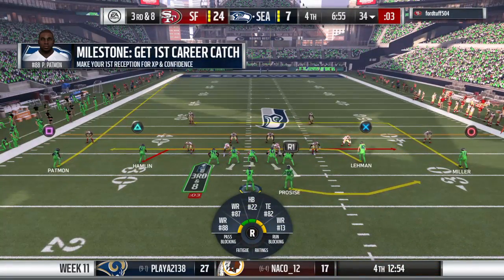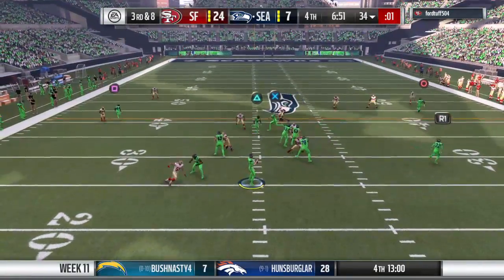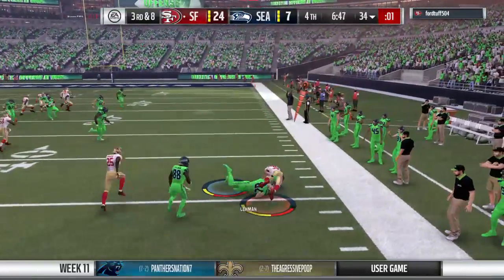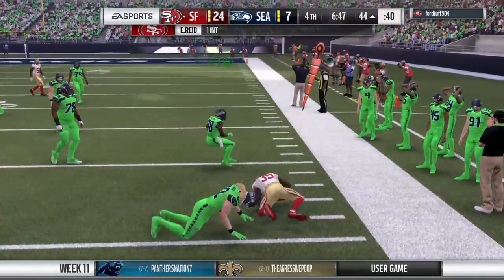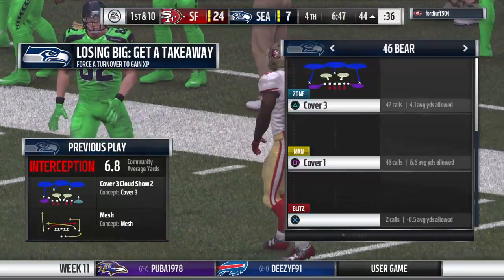Play clock winding down. From the gun on third down, Goff. And he's going to be intercepted a third time. Picked off by the safety, Eric Reed. And the return comes to a halt right at the 44-yard line.